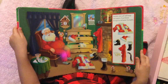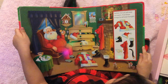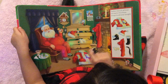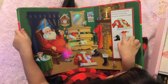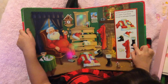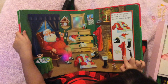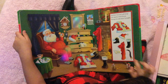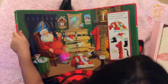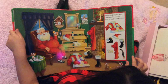Look, it's Santa. Santa's red suit will keep him warm. Find these things he will wear tonight. This coat is here. This Santa hat, of course, is here. This boot is here, and this boot is here. These mittens are here. These pants are here. And this belt is here.